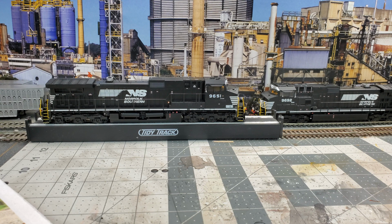So here we go. All right, got the 9651 up here on the Tidy Track. We're going to take it from idle to notch 8, then notch 8 to dynamic brakes. Hear what the dynamic brakes sound like on this modified sound, off the sound font of ESU. And then you go from dynamic brake back up to idle to notch 8. So let's see what we get and what it sounds like.